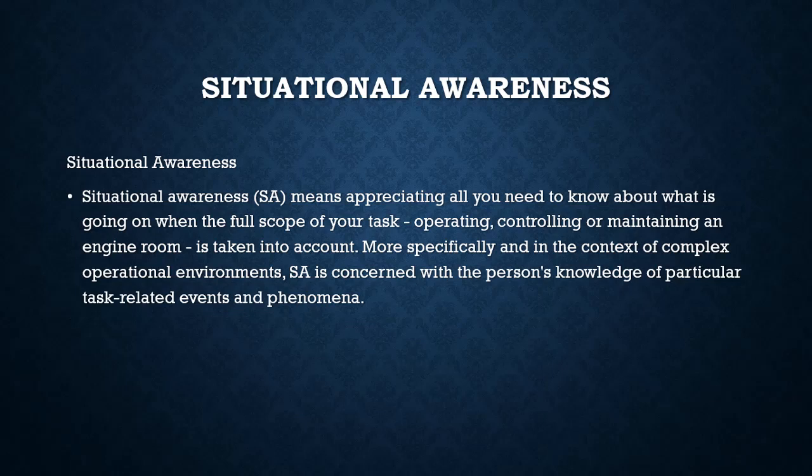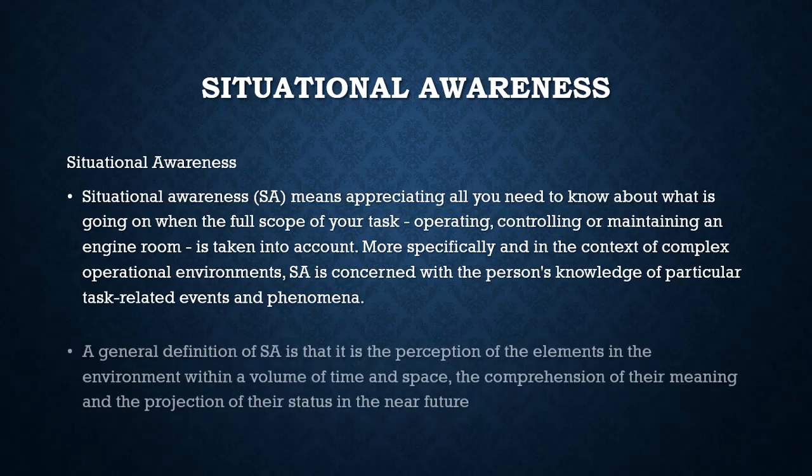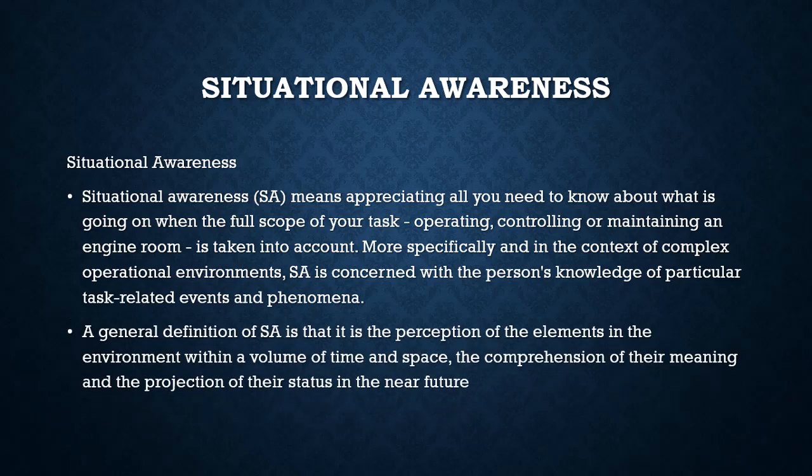Situational awareness, SA, means appreciating all you need to know about what is going on when the full scope of your task, operating, controlling, or maintaining an engine room, is taken into account. More specifically and in the context of complex operational environments, SA is concerned with the person's knowledge of particular task-related events and phenomena. A general definition of SA is that it is the perception of the elements in the environment within a volume of time and space, the comprehension of their meaning and the projection of their status in the near future.